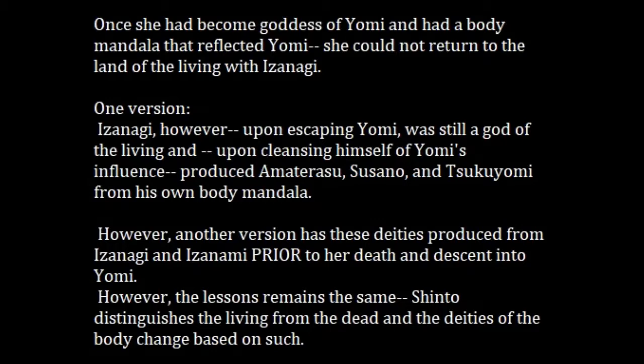But I do need to say that there's another version of the story that says that Amaterasu, Susanoo, and Tsukuyomi were actually born from Izanagi and Izanami prior to her death and her descent into Yomi. In that version of the story, Izanagi still cleanses himself from the energies of Yomi, but he does not spontaneously produce those same deities, it's different deities. So regardless of which deities are produced, his cleansing himself of the energies of Yomi and then producing more deities of the living of Japan is again the dualism: when you're alive, it's one reality, you're producing these vibrant living deities, and then she is now dead and her body is now generating deities of the dead.